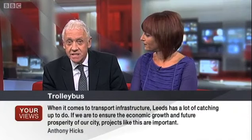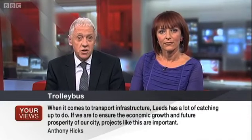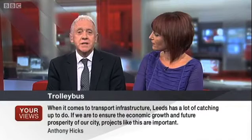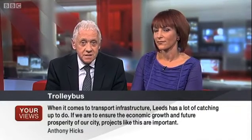But Anthony Hicks thinks it's a good idea. When it comes to transport infrastructure, Leeds has got a lot of catching up to do. If we're to ensure the economic growth and future prosperity of our city, projects like this are important.